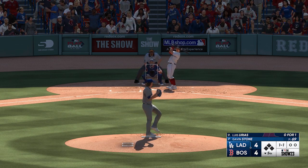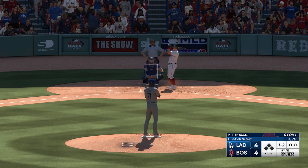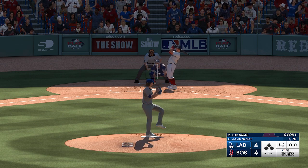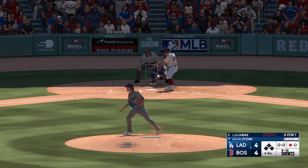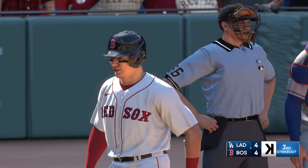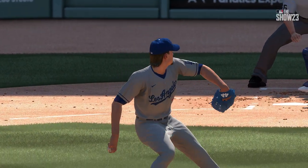The 1-1. Pretty impressive. We haven't seen that pitch from him much, but he's got a really good feel when he throws it. He goes down looking. Wow, that's a tough call for the hitter, but the pitcher will take that all day long.